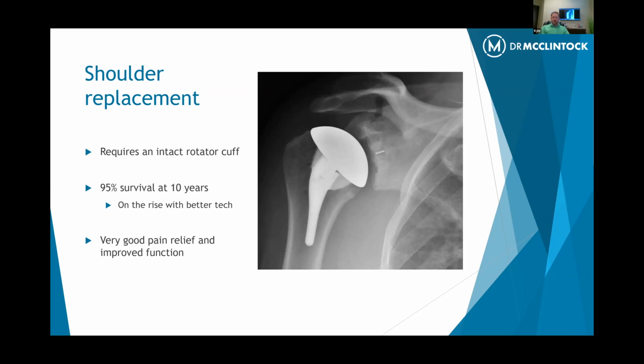Right now, as it stands, they have about a 95% survival rate at 10 years. And these numbers are getting better and better as we've improved our technology, the manufacturing process, and the materials that we use to replace a shoulder. And so we expect that if done properly and a patient has an intact rotator cuff, that they will have very good pain relief, very good function of their shoulder, and it will allow them to get back into a lot of the activities that they previously enjoyed.